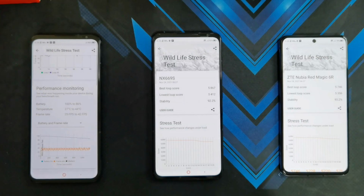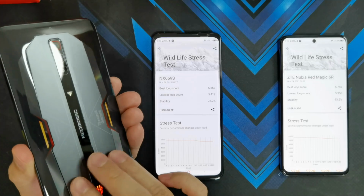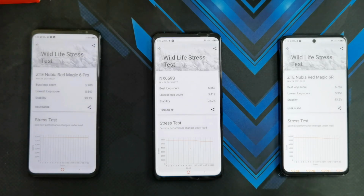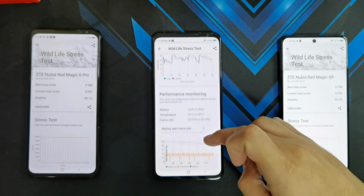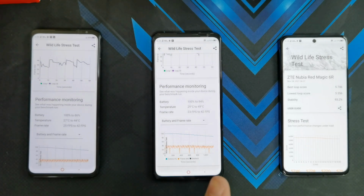Now as for the Red Magic 6S Pro, as I kind of expected because of the glass back, instead of the metal back that you've got on the Red Magic 6 Pro, which conducts heat better, the Red Magic 6S Pro scored a bit lower. The best loop score was 5,867 with a low loop score of 5,412. Stability is 92.2. So that tells me that it did dial down the performance in order to keep the temperatures down. Temperature went from 29 up to 49 degrees. So it hit 5 degrees Celsius higher than the Red Magic 6 Pro.